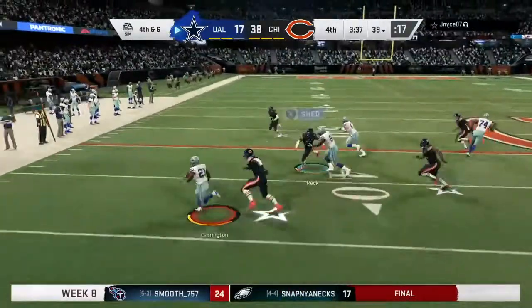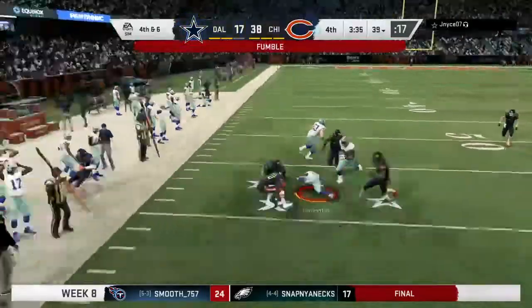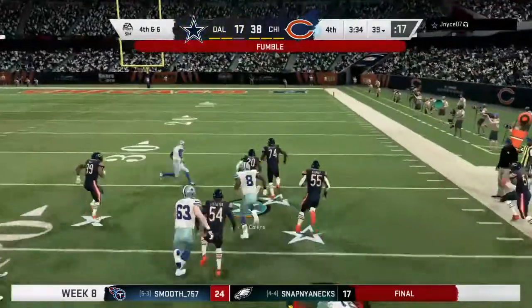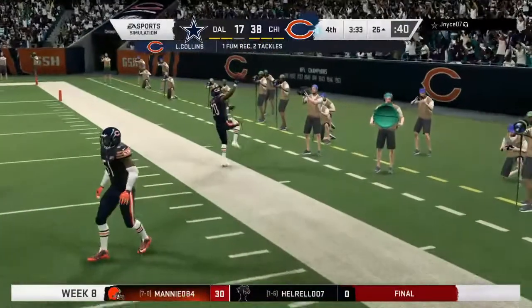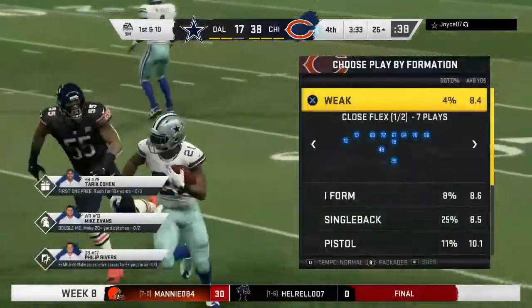Here we go on 4th down. And he loses the football a second time. And this is picked up by the Bears. And some room to maneuver. And they're not able to convert on 4th down.